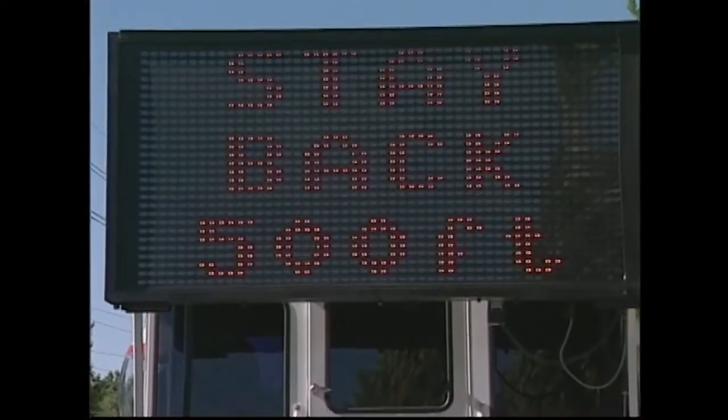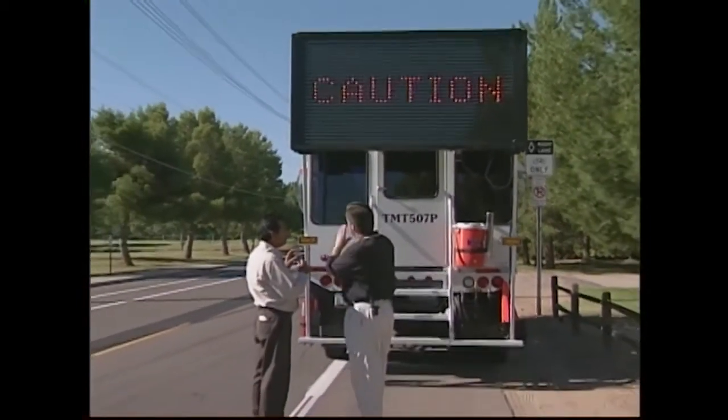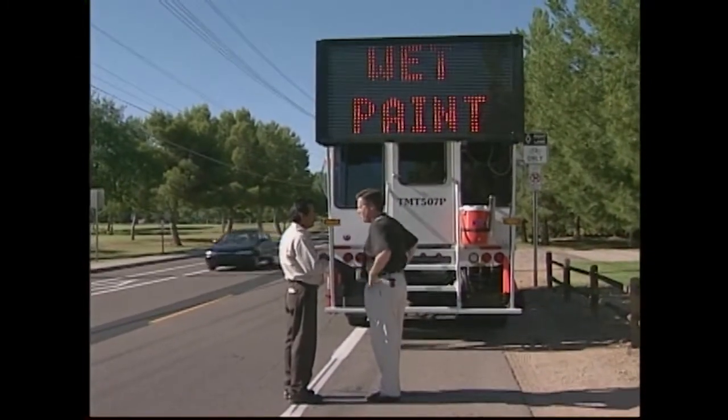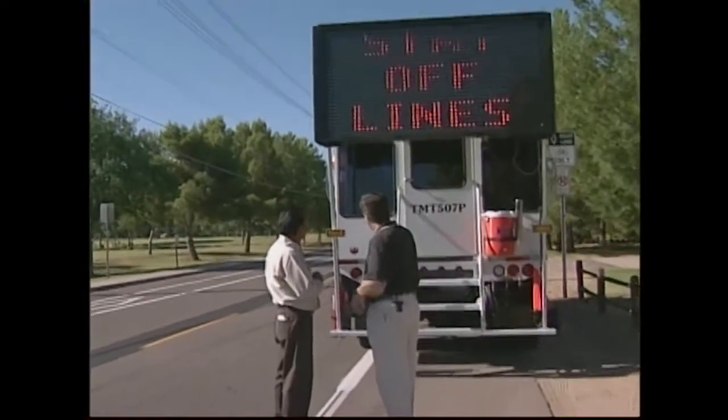Typically, we used to have just a plain arrow board. And with this sign, we can compute the signs to say whatever we wanted to say. So you can give people real good directions on which way to go and what's going on up ahead. Exactly. Including the wet paint. Including the wet paint. Now is this where you pretty much do everything back here?